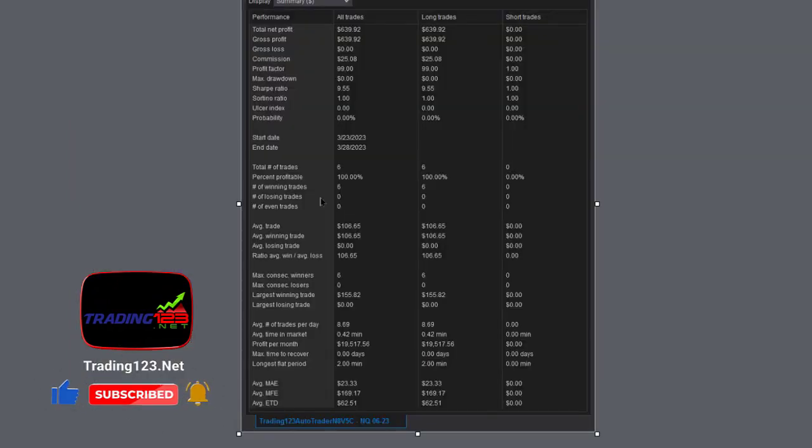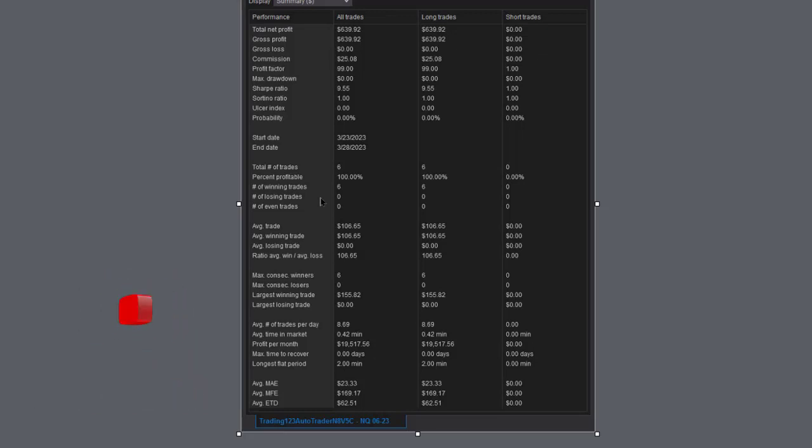And here's our strategy performance. Look at the numbers there. Total net profit 639, commission 25, and all the other numbers. Most important, the profit factor numbers were positive with our auto trader.